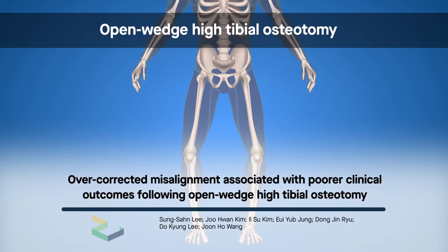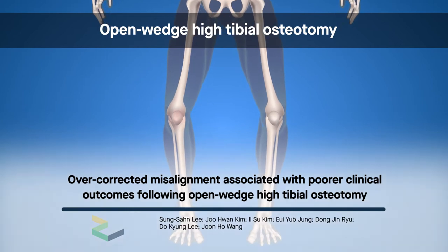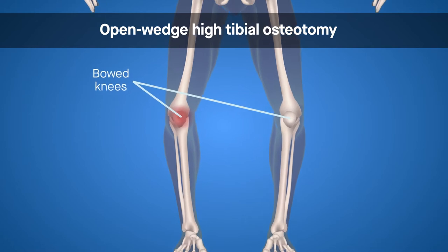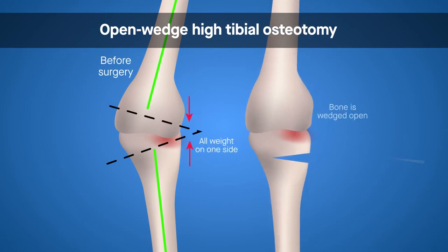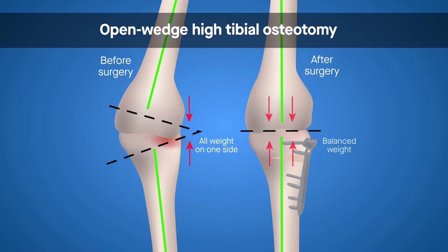Open-wedge high tibial osteotomy is a form of surgery designed for certain patients with osteoarthritis, namely those with bowed knees. The goal of open-wedge HTO is to realign the lower limb so that the inner joint takes on less force and symptoms of arthritis can be relieved. But things don't always go according to plan.